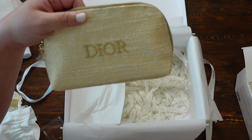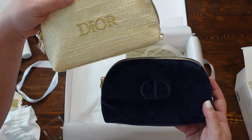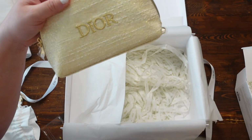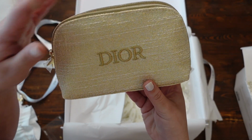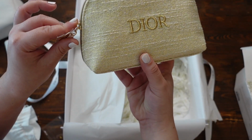Again, let's compare it to last year's and tell me what you think. I did see some people say that they were disappointed in the pouches online on Sephora, which had me a little bit worried, but I don't know, I actually really like it. I mean, it does feel like a gift with purchase pouch. It's not super, super luxe, but I do think it is pretty and I do like the gold.